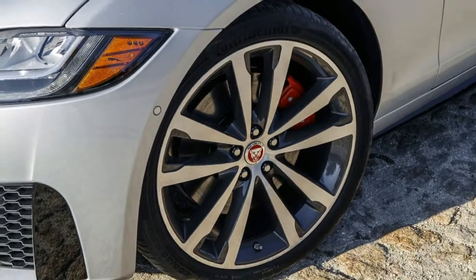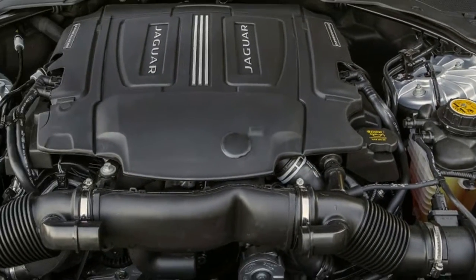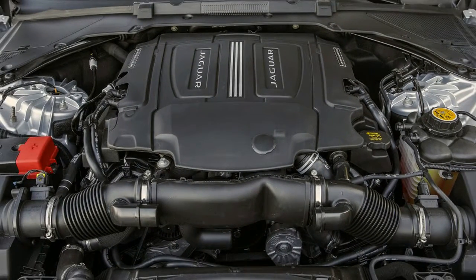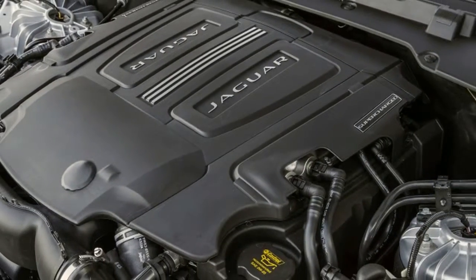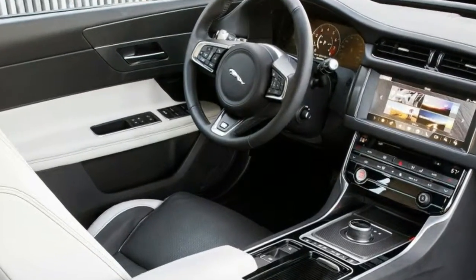Not to beat the proverbial dead horse about the satisfaction of driving a wagon, but everything about the Sportbrake's outstanding handling characteristics has to do with its layout. Thanks to its sedan-based underpinnings and low center of gravity, this Jag becomes more of a joy to drive the windier the road gets and the harder you fling it into the next corner.